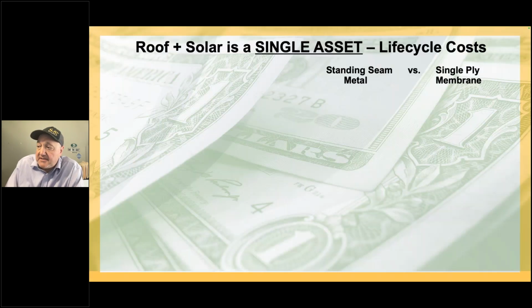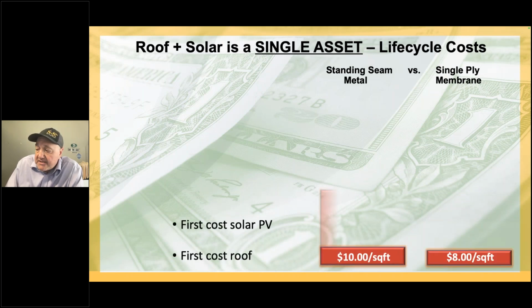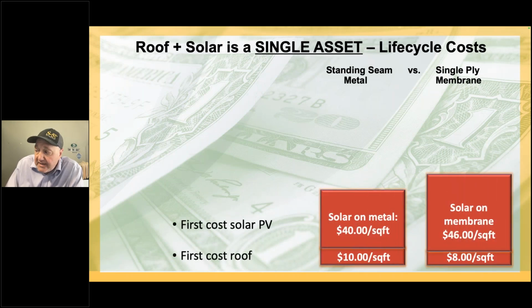So then cost is another big advantage. It may cost more to put a metal roof up initially. These are kind of roundabout numbers. They're not exact numbers, but the premise is there. The ratio is there. Installing solar on metal roofs, especially with a railless system, is net less. So by the time you get a metal roof and you put solar on it, you're at a very similar or less cost than an asphalt roof with solar on it.